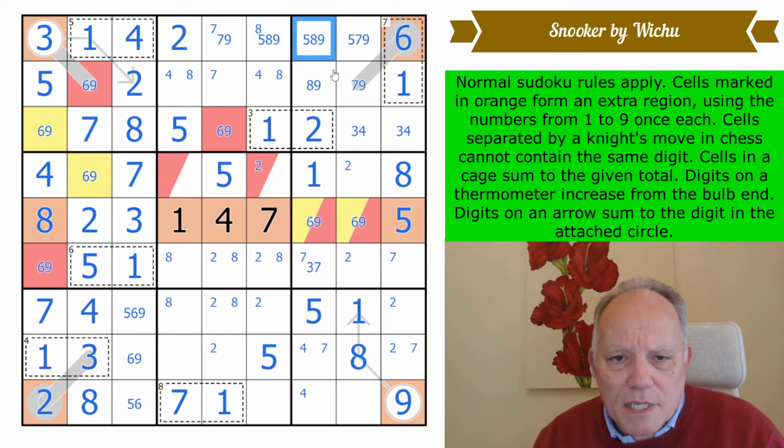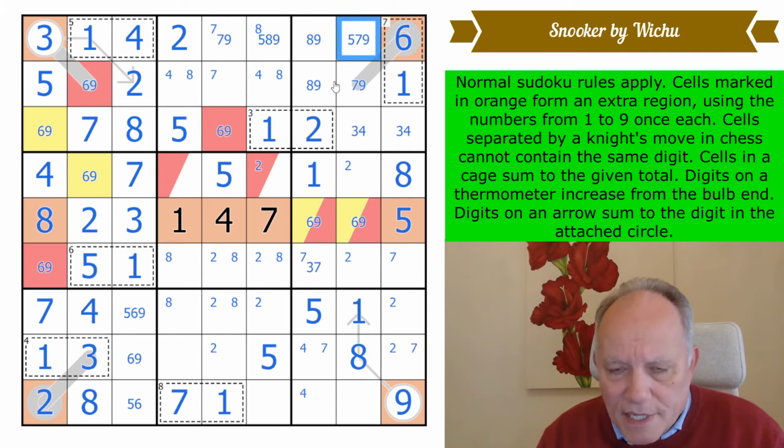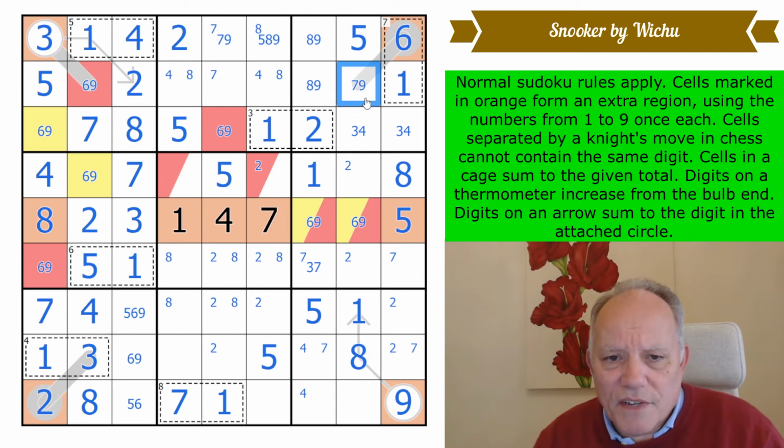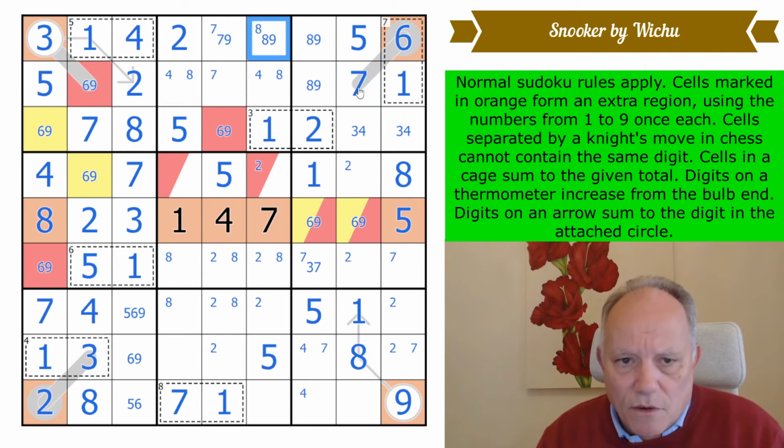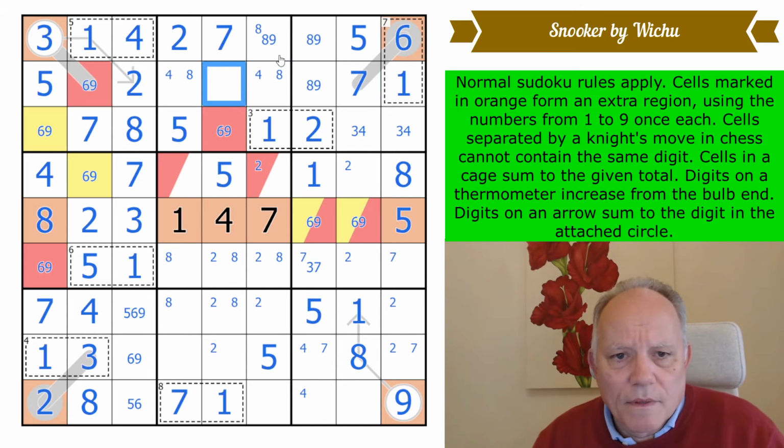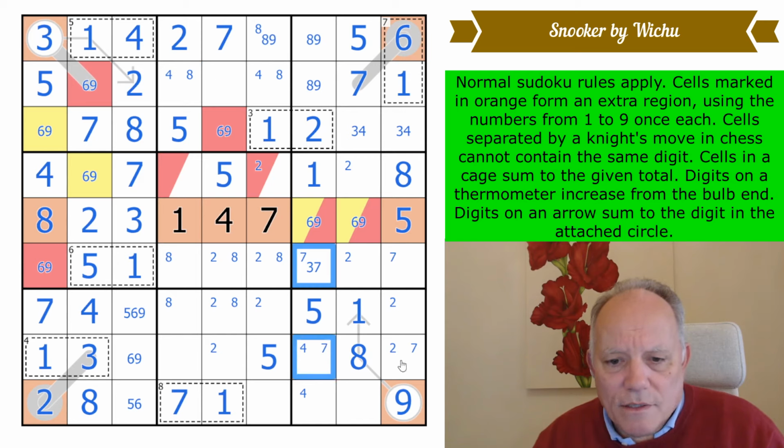I don't know, I'm sceptical that placing 5 isn't going to get much done, but look, it does. It fixes an 8-9 pair, and this is a 7. That's not a 5, so 7 in the top row is there. Come on, keep working. No, that doesn't resolve the 7's here. I think we've done all the 5's in the puzzle now. So that bit is over.